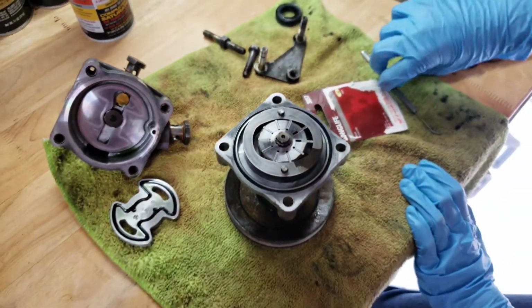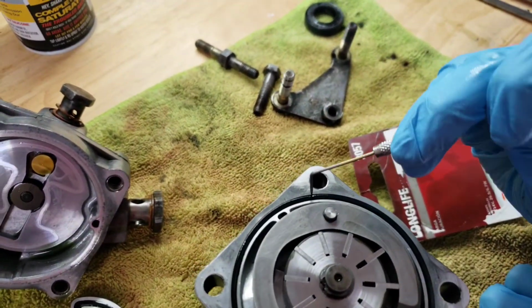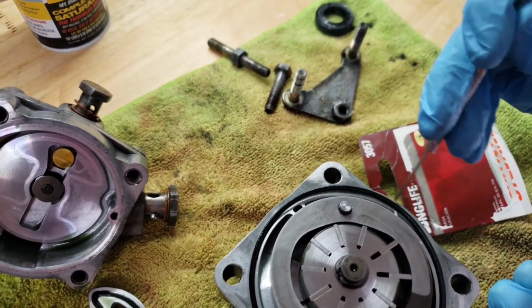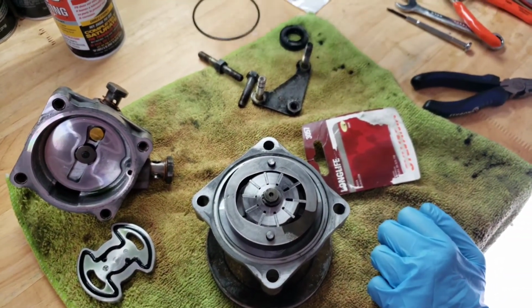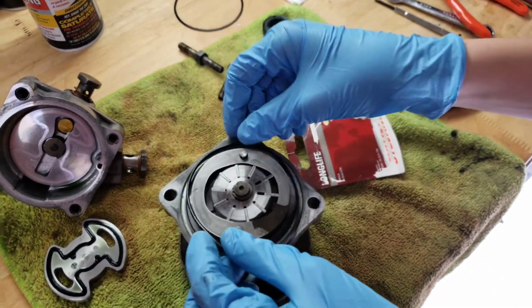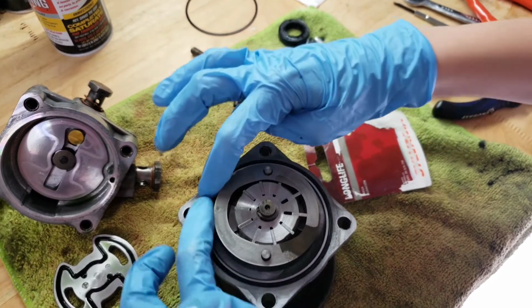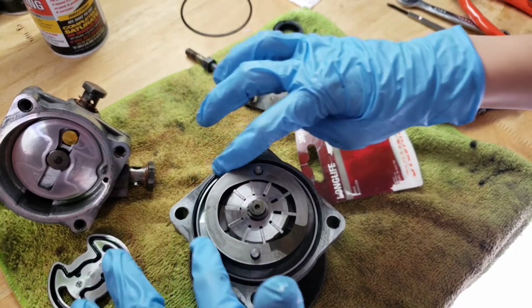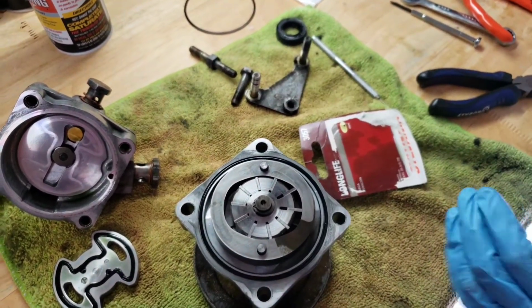Next, make sure to get your pick if you have one, and just pick this out. There you go. Oh, there we go. And then you can just put it over there, and take your big O-ring from your kit, and then flatten it out on this side right here, and it should be completely flat. Or like, not completely flat, but to the point where you feel safe.